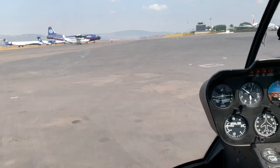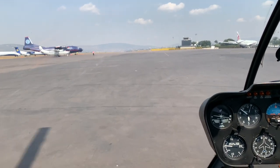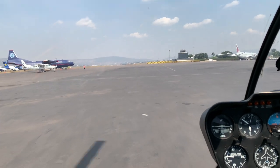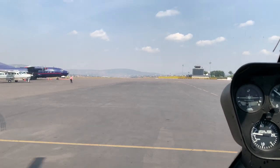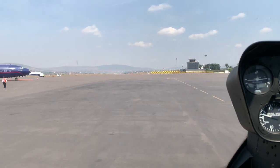So we're on our way to where the mountain gorillas are in Rwanda, which is in the Virunga Mountains, and we had the opportunity to get there by helicopter. So that's what we're doing here.